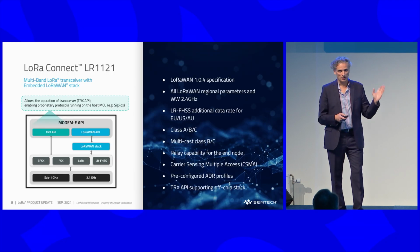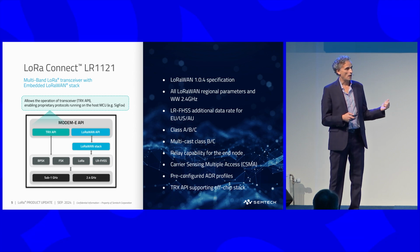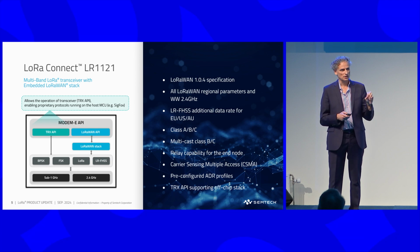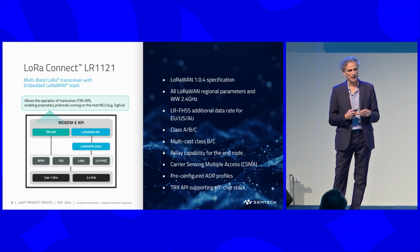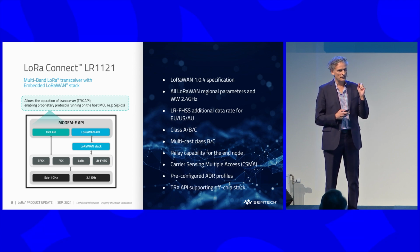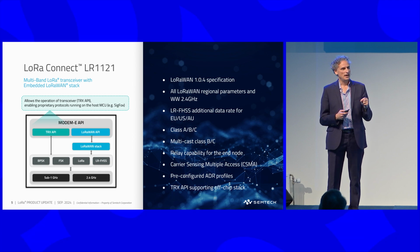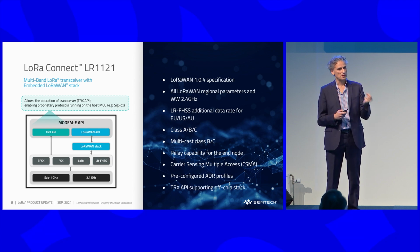Those are all the features that are available with this LoRa Basics ModemE. As I said, it's a single SKU, all regionals, additional RF HSS data rates, relay for the end node, so for the relayed node, what LoRaWAN calls relay TX. But a very, very important feature that we are adding in this LoRa Basics ModemE version 2.0 is the possibility to bypass the LoRaWAN stack and still drive the LR1121 as a simple transceiver from the microcontroller.